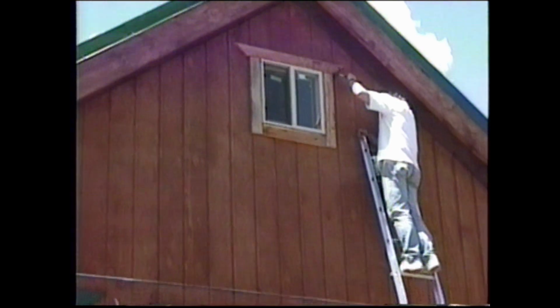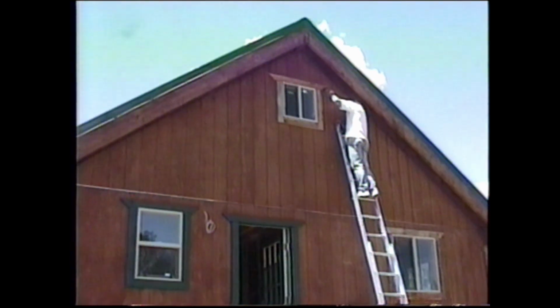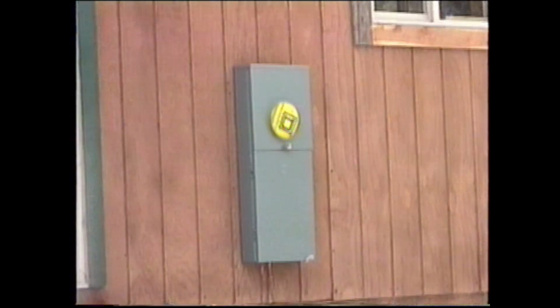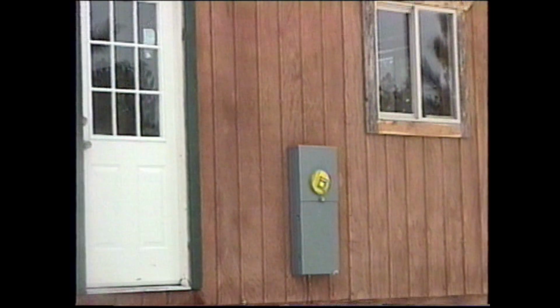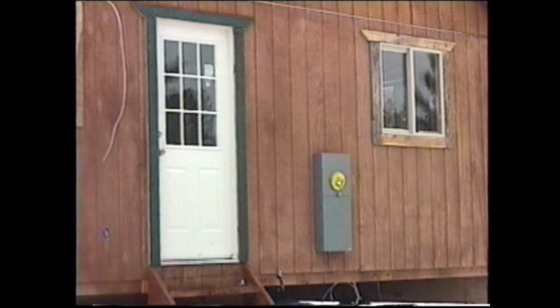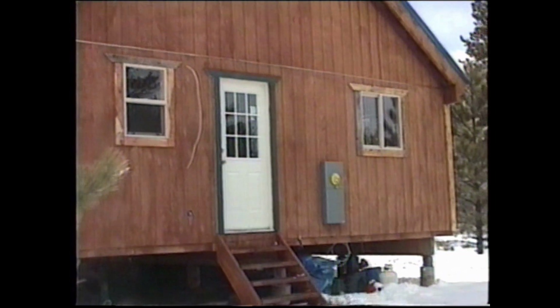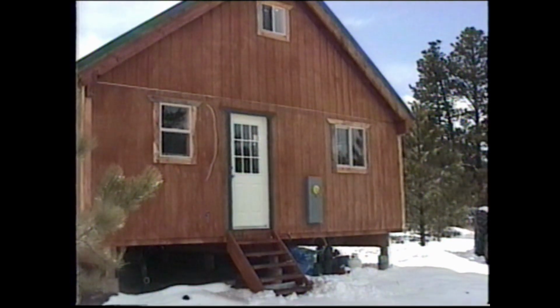In 2015, I decided to finally tackle a problem that's been ongoing since the build of the cabin was finished many years ago. The original stain on the cabin wouldn't even last a single year before it started to peel away. As you can see how dry, patchy, and faded this original coat is already looking in this clip after just one season.